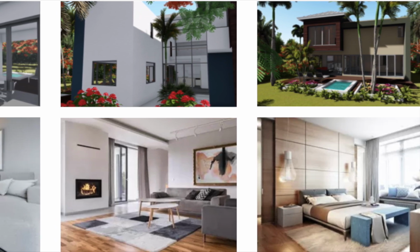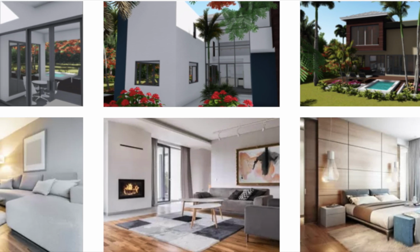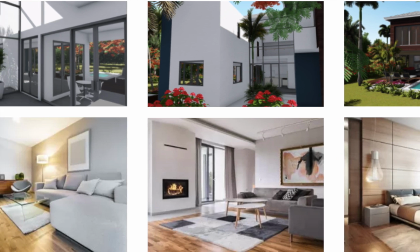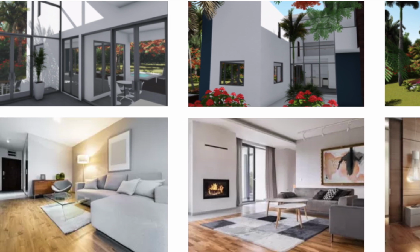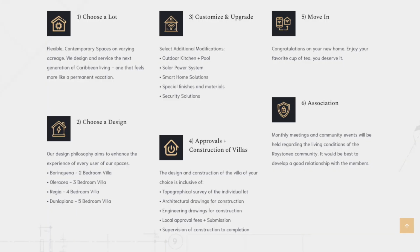Now unfortunately, there are no costings or prices for the 2, 3, 4 or 5-bedroom villa. These haven't been released, so that's something that if you're interested in, you would need to speak to the developer about. But as of now, no prices for the villas have been released.